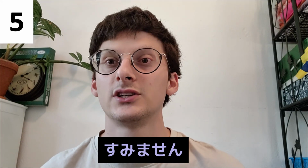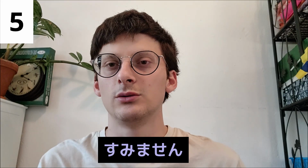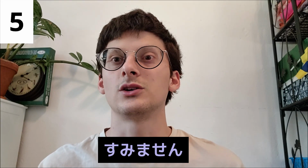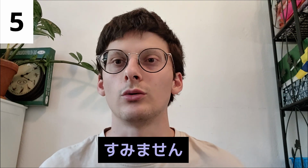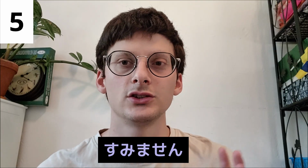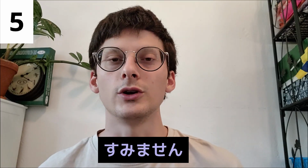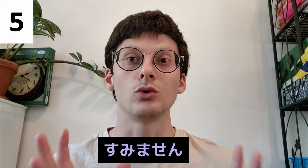When you say sumimasen in Japanese, it is often used in a similar way as arigato gozaimasu. For example, when you ask someone to get you a souvenir from the shop, or you say, can you give me the souvenir on the shelf? You can say, sumimasen, arigatou gozaimasu. So kind of like, excuse me or I'm sorry, thank you for giving it to me. So Japanese people often use sumimasen and arigatou gozaimasu together.